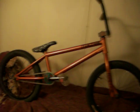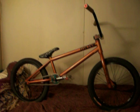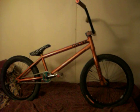Then I got the Odyssey plastic PC pedals in clear. They're kind of almost done. I'll probably have orange ones soon. FSA impact headset. You know, just your regular stuff. But like, that's my bike, and it was a pretty sweet build.